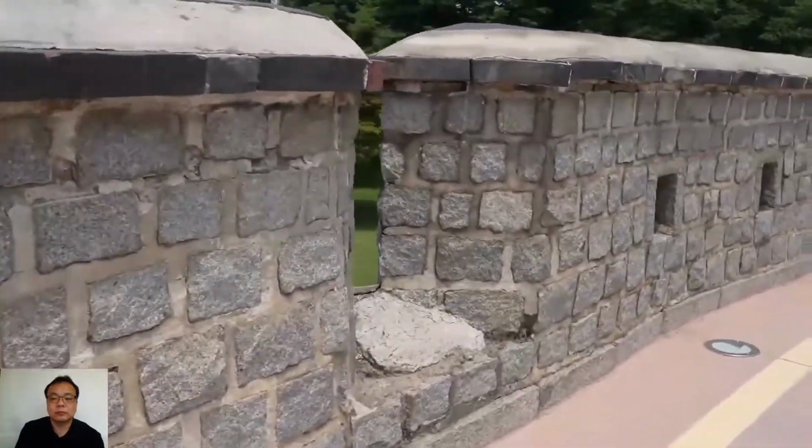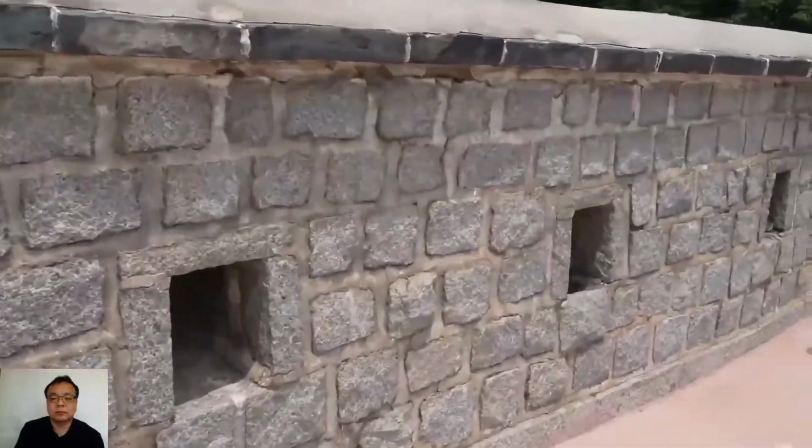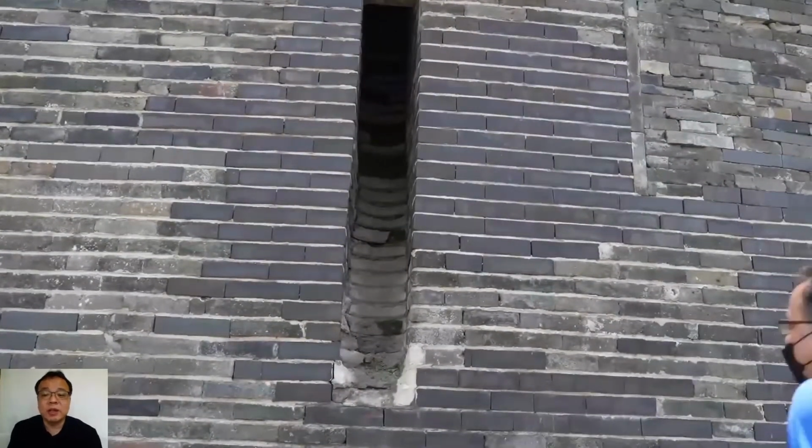Except for Gongsimdon that we saw just before, which was made of bricks. So this is Jangan Gate, the main gate and north gate. There are military facilities here also. This is a military facility called Hyun'an. You can pour hot water or slippery oil to prevent the enemy's access and expel the enemies.